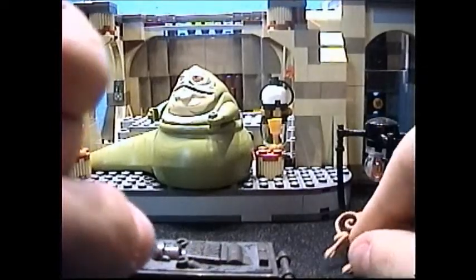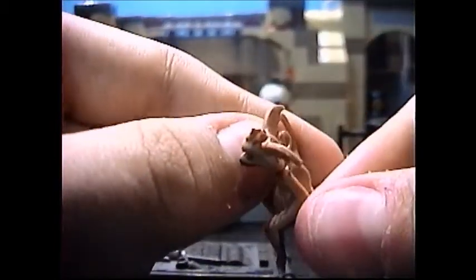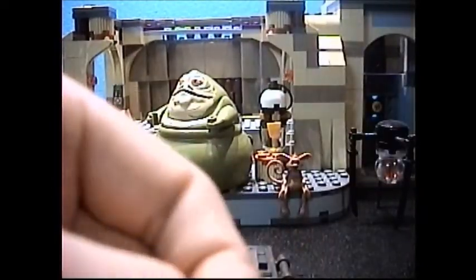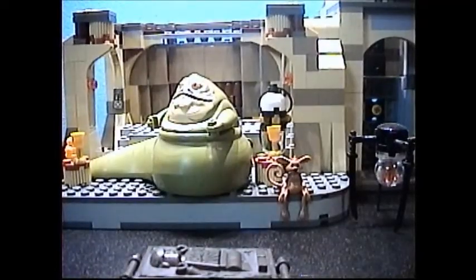Next is Salacious Crumb, who once again is not exactly a minifigure. In fact, he's not a minifigure at all. This is all one piece, so once again a very unique mold. And there's a hole in the bottom so he can fit on a stud. So you can see that there.